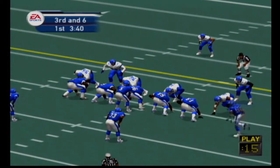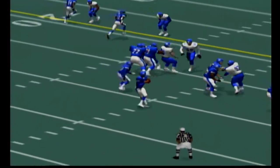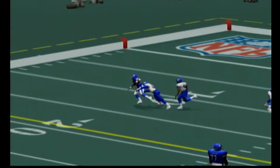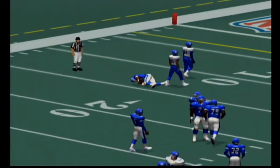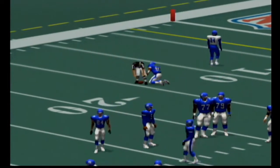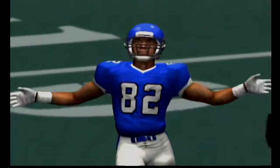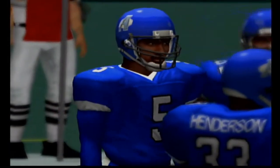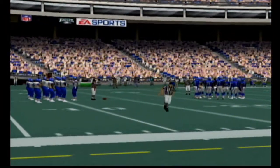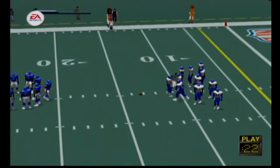Holt, the motion man. He's looking to throw. With the throw. Pass complete. Springs stops him at the 14. A quick decision by the quarterback on that one. This guy's just like a gunslinger. He's never in a position where he thinks the throw is impossible. Ball on the 14-yard line.